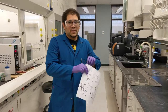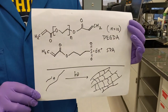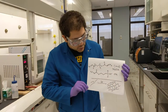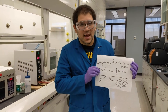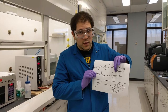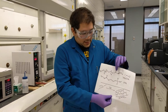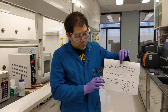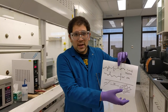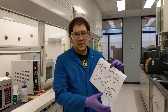The polymer membrane that we're going to make today is the PEG-DA SPA system. PEG-DA is a long monomer, and SPA is a shorter one. However, the SPA polymer is charged with an oxygen group, a sulfone group, and a potassium salt. What we basically do in this demo is we polymerize these two monomers, and we create a polymer network. It's a copolymer, and this is what gives us the membranes that we use.